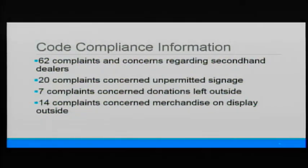And so we went back to the code compliance information related to thrift stores. And here's just a little bit more of a breakdown of how that does look for thrift stores. There were 62 complaints and concerns over a 20-year period regarding secondhand dealers. 20 of those complaints concern unpermitted signage, 7 complaints concern donations left outside, and 14 complaints concerned merchandise on display outside. So this is really the bulk of the concerns, 41 in total, concerning signage, donations, and then the merchandise on display.